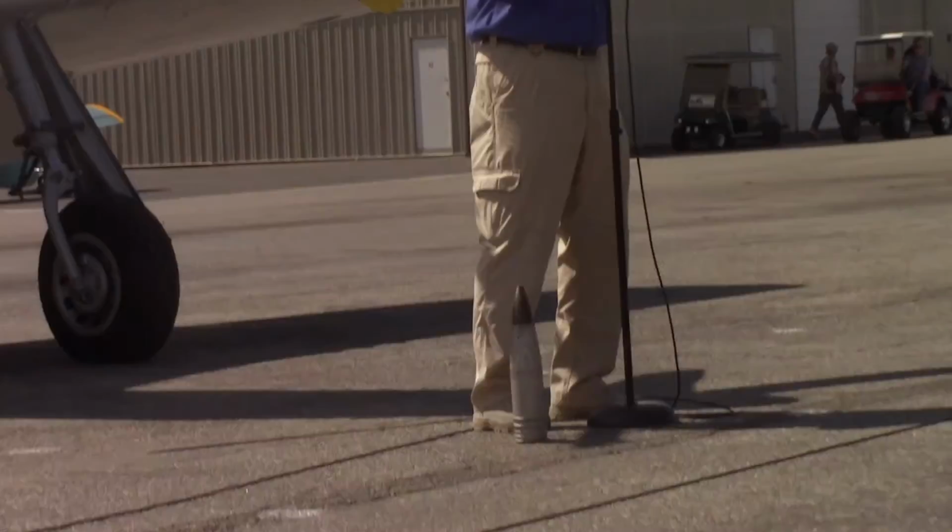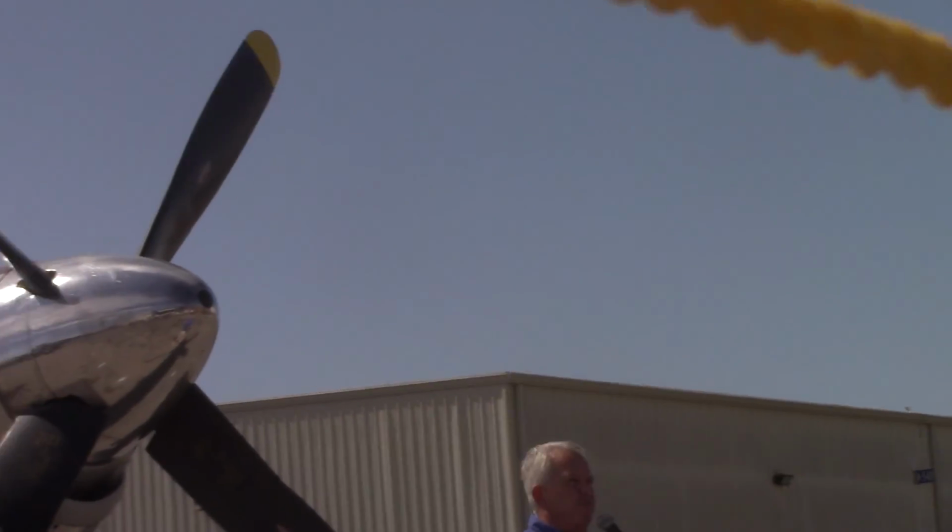The B-17 has 4 1,800 horsepower engines. Its top speed was 282 miles an hour. Normally we cruise at about 180 miles an hour. And so you have 2 aircraft that really helped turn the tide in World War II in Europe, right here in front of you today.